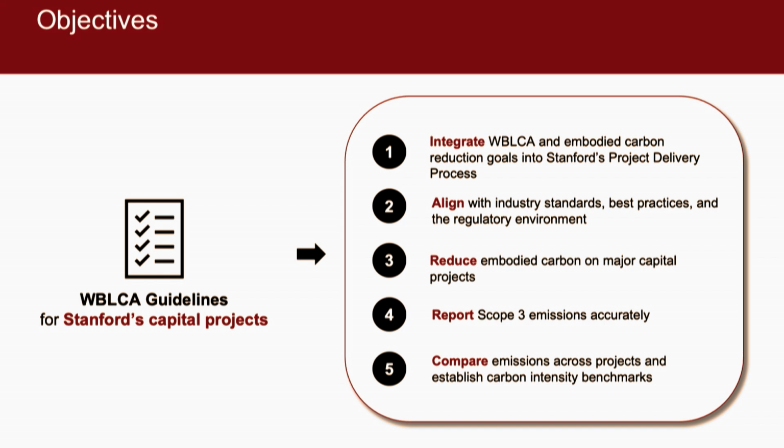And so we want to make sure our project teams are looking at the right issues at the right time, and that we're not having to redesign something later at significant cost or schedule impacts that affect our ability to meet our other goals. We want to align with industry standards and best practices.